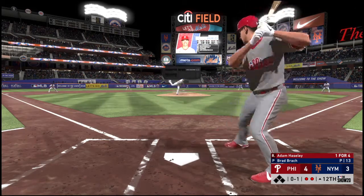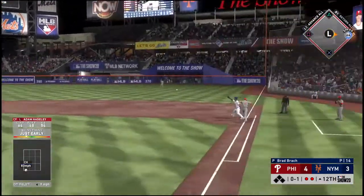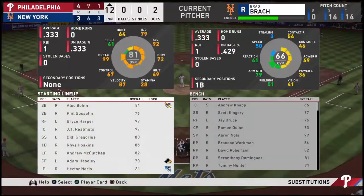Set to deliver the 0-1. Chopped toward the second baseman. And the off-balance throw will be too late, so a good effort that time, but it's an infield single.